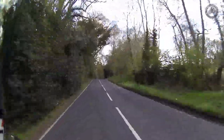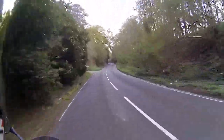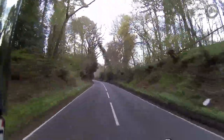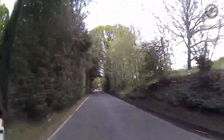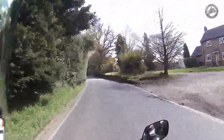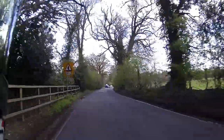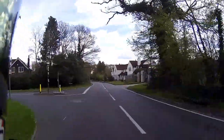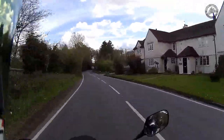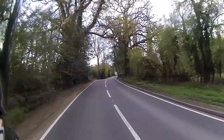And I think with any bike, you've got to be progressive with your inputs: throttle, braking, turning. If you are progressive, this bike really rewards you, and it's not going to bite you on the arse and chuck you into the nearest hedge. I promise you that. But the power delivery is very linear.